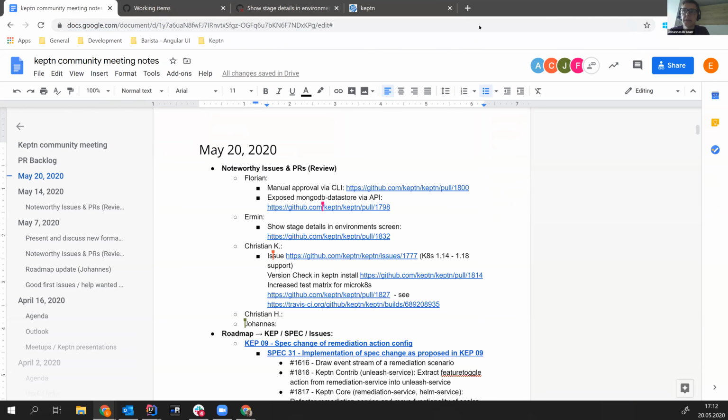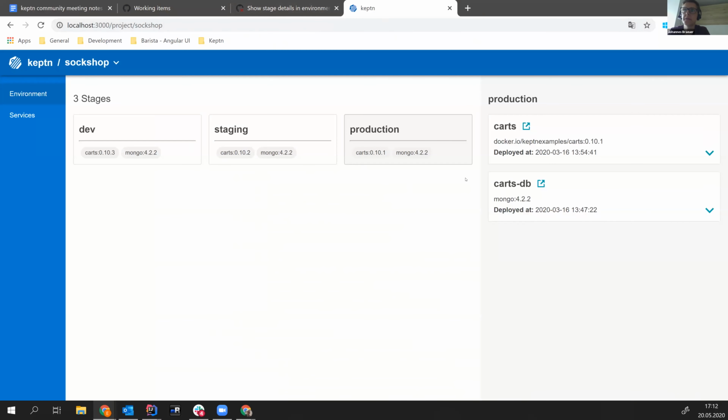Cool. Ermin, can you go back to the bridge, please? Yes. Because I think we should mention that in the mockup or the wireframe, we did not include the button to go to the deployed service. But I really like this idea because it directly forwards you to the service itself. And additionally, you also added the deployed at timestamp. Question to the group: what do you think about the deployed at timestamp? Does it make sense, or is it a good idea to have it there?